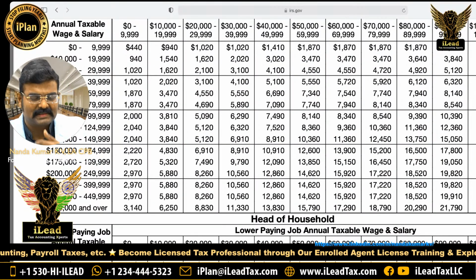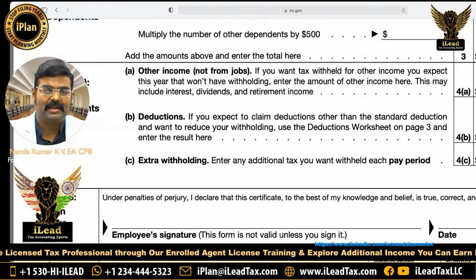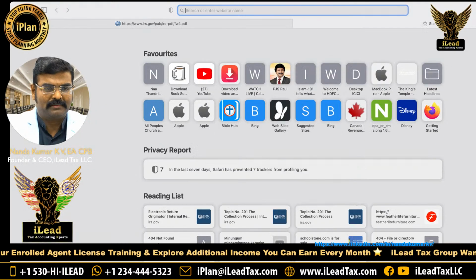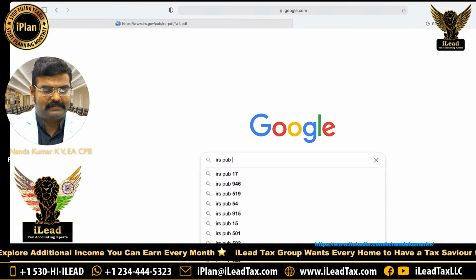Okay, so this piece is done. The W4 part, those 4 pages, is done. Now we are going to find IRS Publication 15-T. So just type IRS pub 15T.